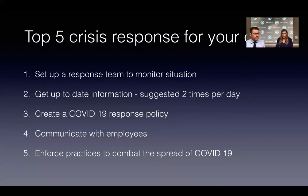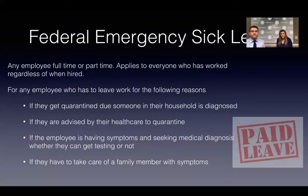The big question, go ahead, is, yes, what's coming up on April 2nd, guys? What's coming up with this federal emergency sick leave? And so this is a policy that goes into effect on April 2nd. It's for full-time employees and part-time employees. It applies to anybody who's worked with you, regardless of when you hired them, as long as they're still employed with you on April 2nd. So if you hired them on April 1st, they are still qualified for this leave. It's for employees who have to leave the office for the following reasons.